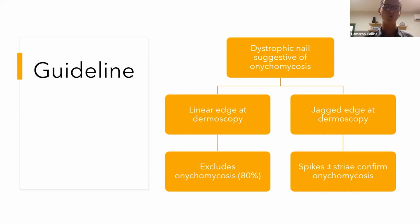However, two other important visual findings that we must consider that don't quite fit into this mold, which probably account for part of that 20% that we can't exclude with a linear edge on dermoscope, are well-defined opaque white islands on the external nail plate, which are really common with our superficial white infections, but also brown, gray, and black pigmentations, which basically present as longitudinal lines or structureless discoloration at times, which are commonly found in our fungal melanonychia, which again is something that we can talk about in a future webinar if required.